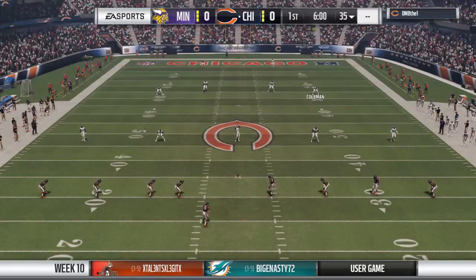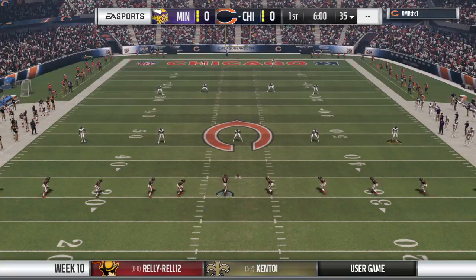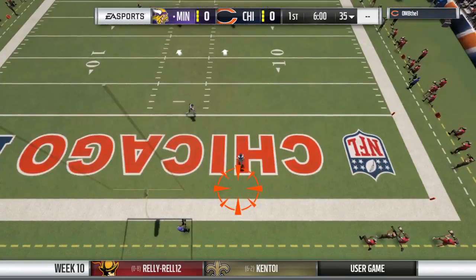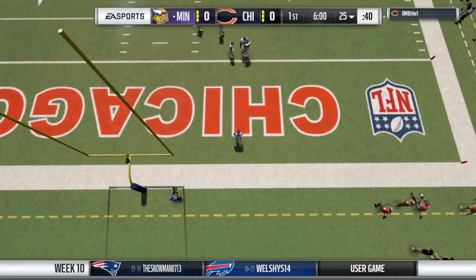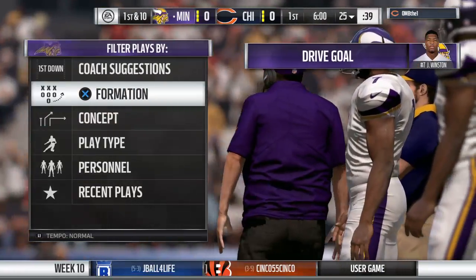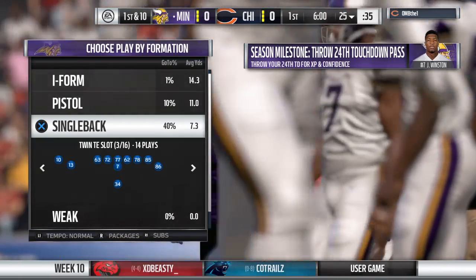First opened way back in 1924, but renovated in 2002. There's a look inside venerable Soldier Field in Chicago. Today we hit Week 10, and we've got a good one in store between the Minnesota Vikings and the Chicago Bears.